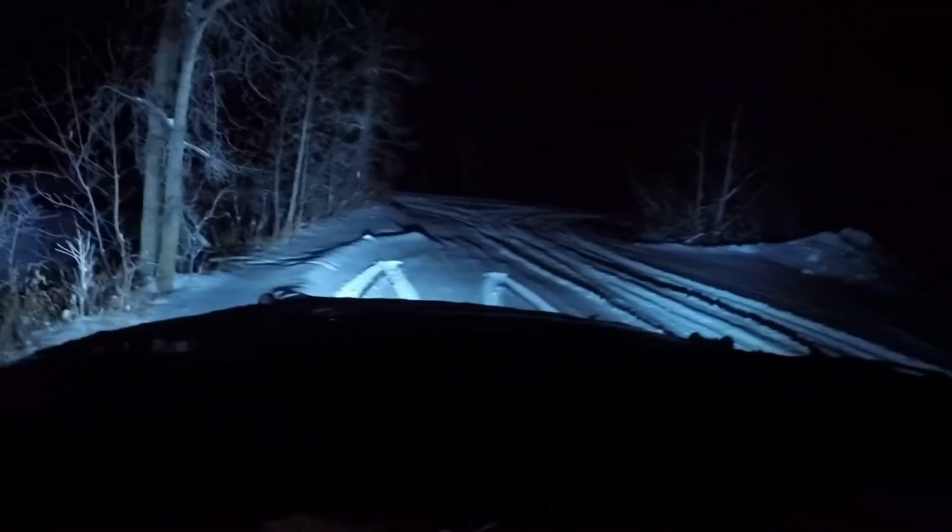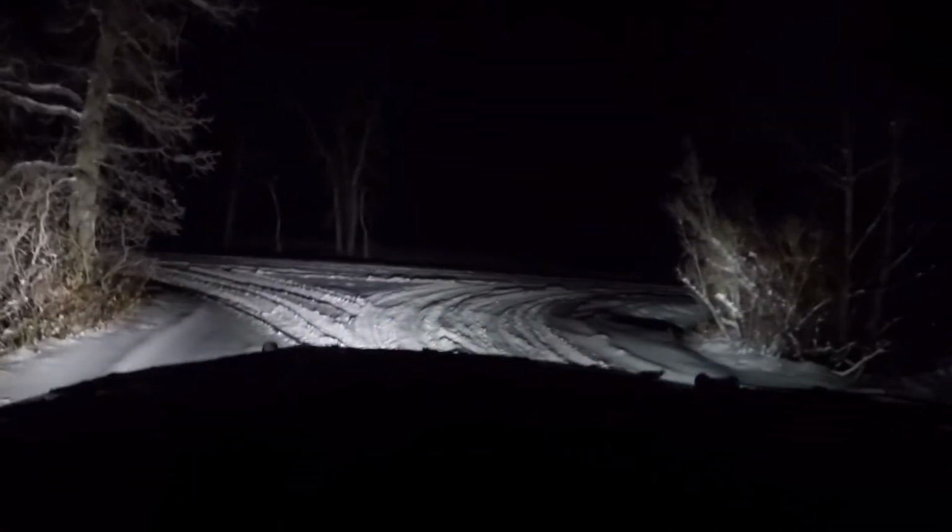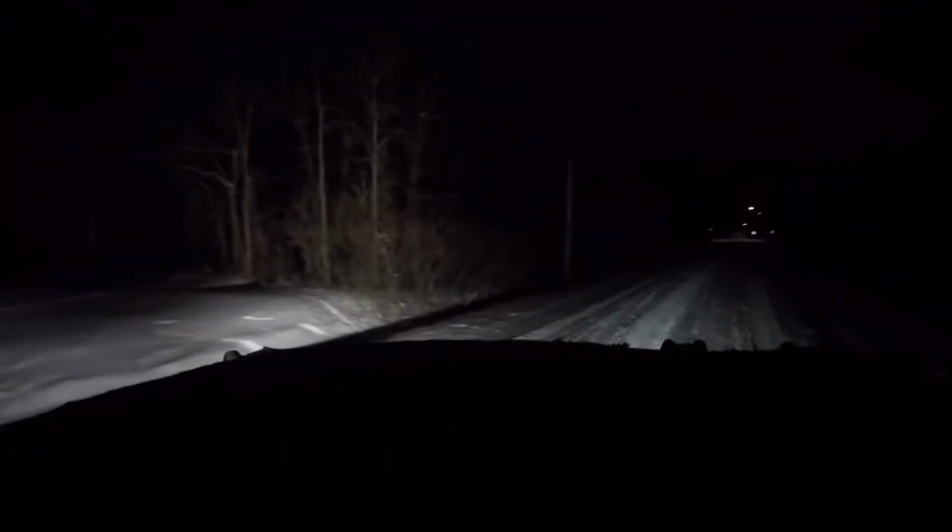Good morning. It's about 5 o'clock now. Just getting ready to roll out of the yard here, and it snowed a good 4 inches last night. Going on snow removal. So we got quite a bit. Not as much as last time, but it's definitely enough to go push.